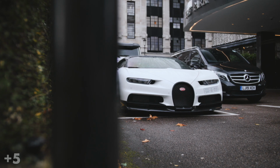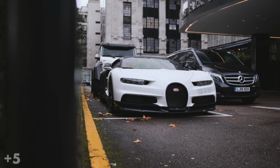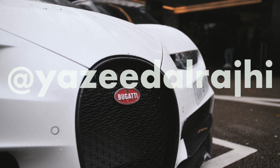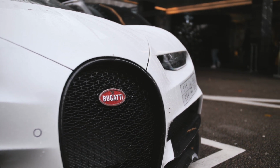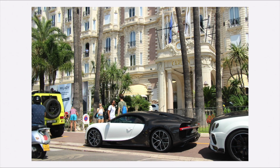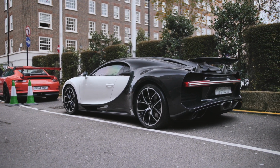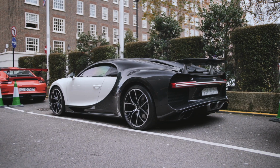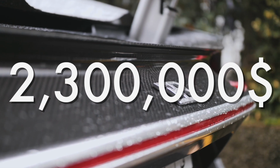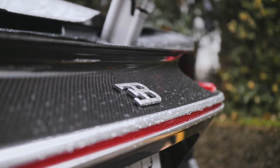I started the spotting session in front of Park Tower Hotel Knightsbridge, where there was this incredibly spec'd black and white Chiron belonging to Yazid al-Rajhi. Funnily enough, I have seen this exact car back in 2017, when it was parked up by the Mediterranean Sea in Cannes. The Bugatti Chiron has an 8-liter turbocharged W16 engine, producing an incredible 1479 horsepower. Its starting price is an astronomical $2.3 million, and overall only 500 units of the Chiron will be produced.